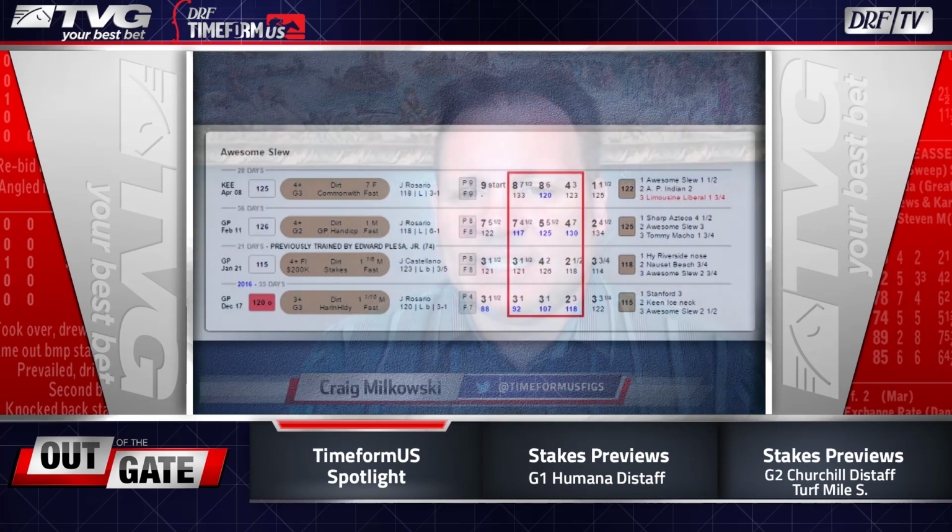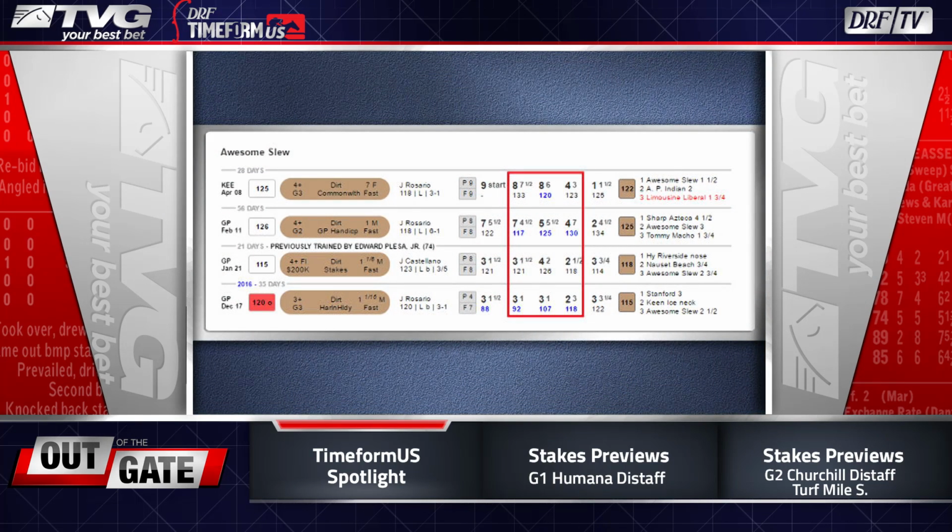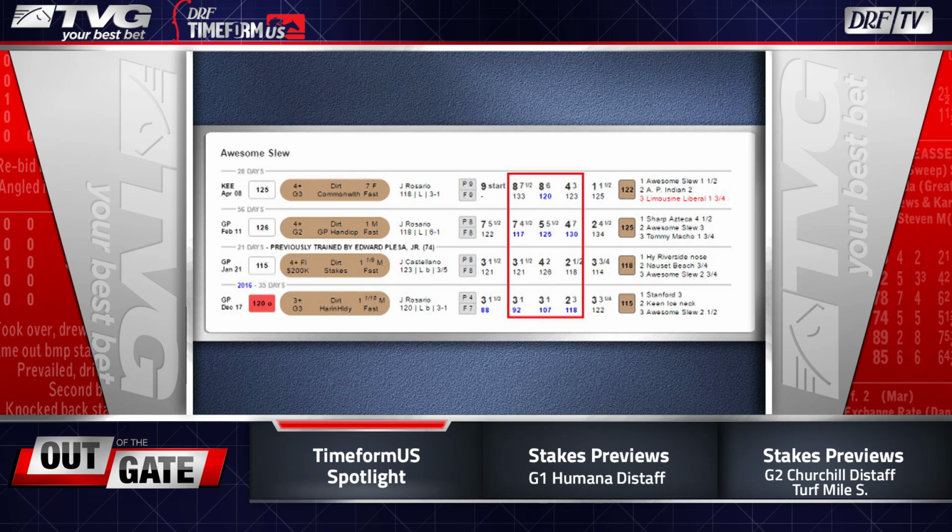The horse I like most in here, though, is Awesome Slew. As we look at his PPs, we'll see he's a horse who has just been riddled with races running slow-paced, slow fractions. You see a whole lot of blue there. The fractions I'm showing are actually for the leader of the race. They're not for Awesome Slew, so it gives a little bit better picture of the flow of the race.